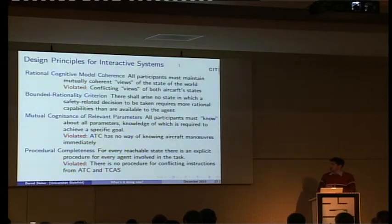Another thing, which doesn't play a big role in this one, but played a role in the British Airways Flight 38, the one that landed 400 meters short of the runway in my first example, is bounded rationality. You must see to it that you never give a task to the agents in this task that is beyond their capabilities. Didn't play a big role in this one.